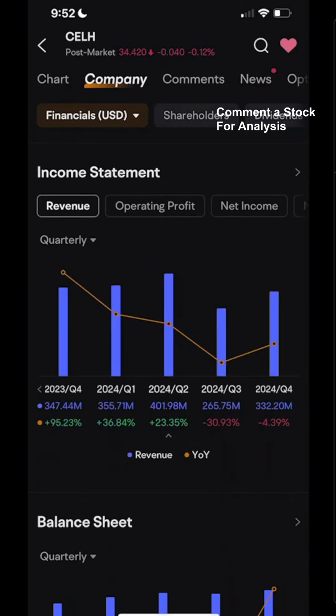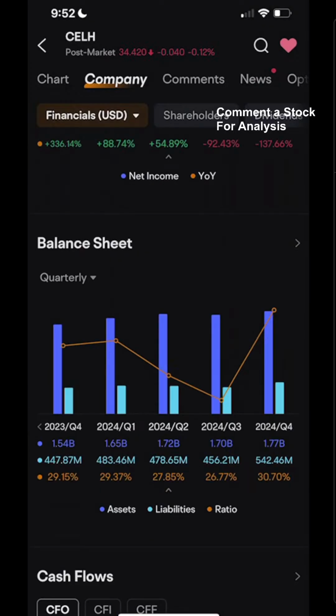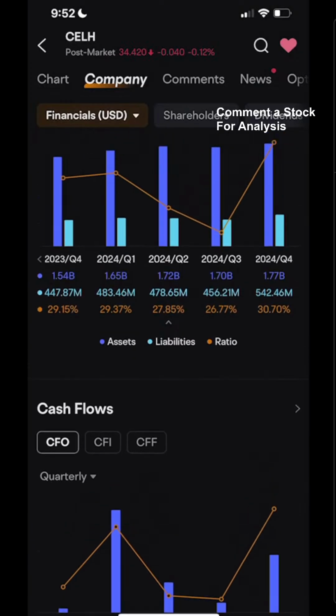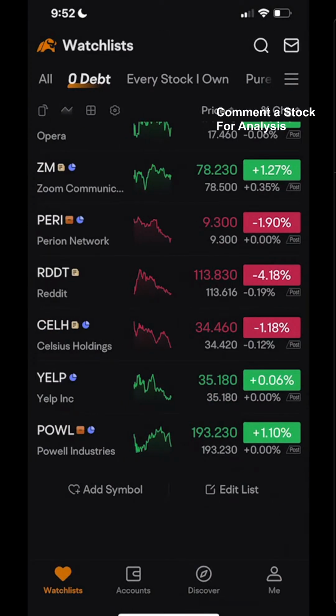Look at the revenue. The revenue is down 5% year over year, and the net income actually went negative. They lost money in the most recent quarter. But they have a really good balance sheet. They can easily afford that small loss because they have no debt. But I'm curious to see how the Alani acquisition will do.